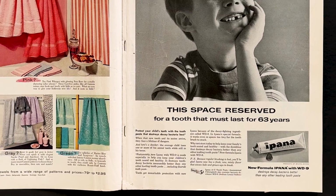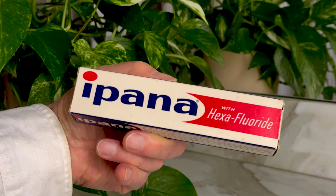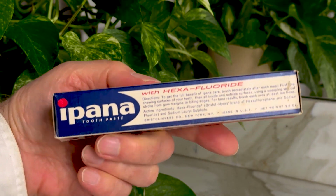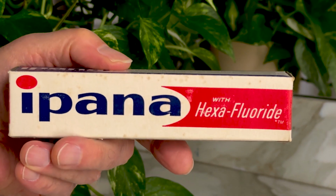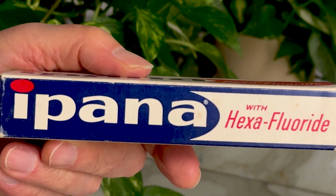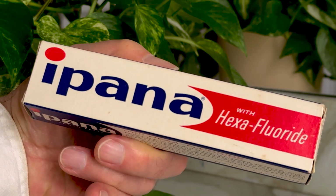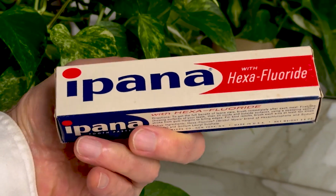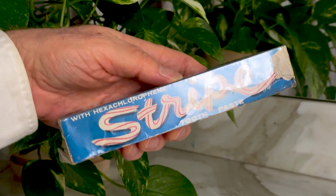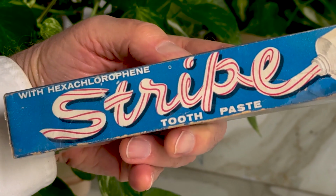Oh, and I think I have a tube of that Ipana. Yes, Ipana toothpaste. This particular tube is from around 1959, during the period of time they boasted of it having hexachlorophene, which was later found to be, as Wikipedia puts it, dangerous. Great graphics, though, and all in glorious two-dimensional art, which makes no attempt to fly out at you, but rather draws you in with good design. Oh, and striped toothpaste had the same chemical, which they called by its generic name, hexachlorophene.